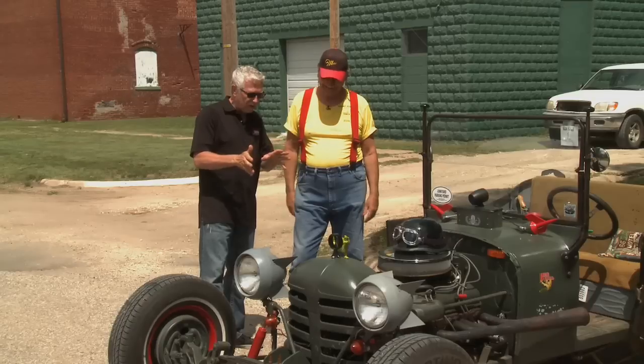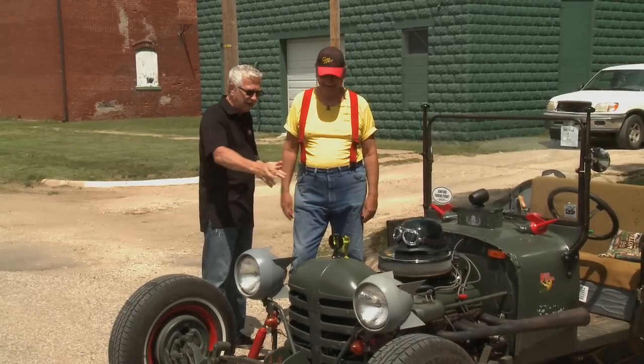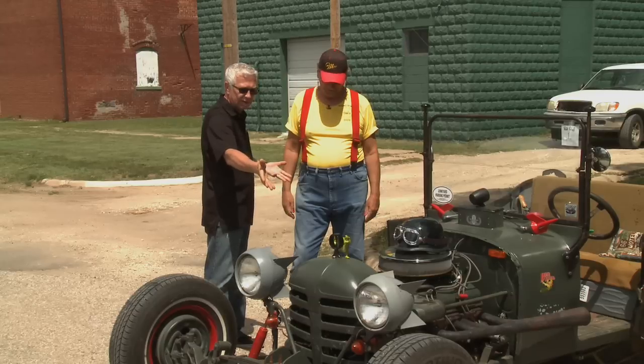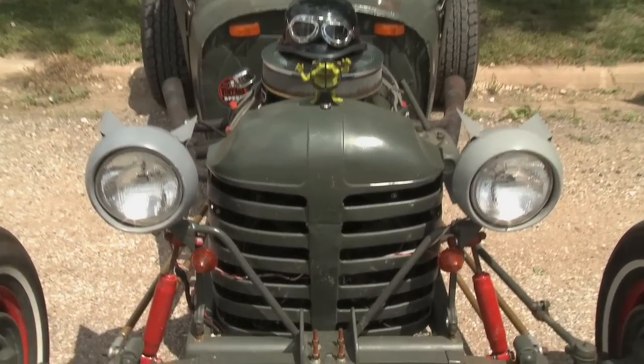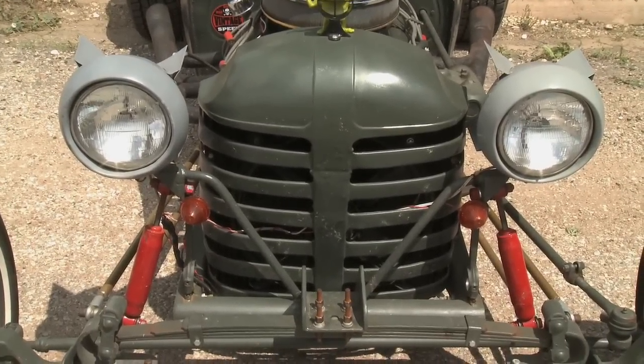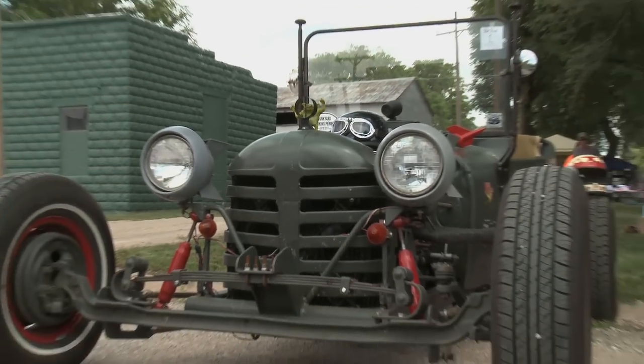See? But that grill does not look like anything I've seen in the military or anything I've seen before on a car, but I'm trying to figure out where that's from. What is that? That grill is, I'm not sure of the year, but it is the Massey Harris Model 44 farm tractor. Why'd you put that on there? Because it looks cool. Yes, it does.